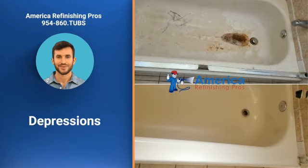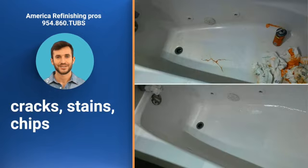Depressions are also a type of problem that is being seen very often lately. They consist of an area of indentation, usually at the bottom where water pools. It requires immediate attention, or sooner rather than later it corrodes and ruins the structure of the bathtub, making the solution more complex and expensive. America Refinishing Pros has a lot of experience dealing with this type of issue, which very rarely returns after our meticulous process of restoration. There are many other problems we deal with on a regular basis like cracks, stains, and chips, among others, always with a great outcome.